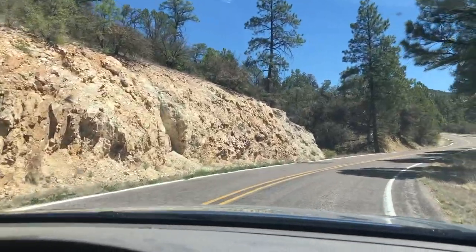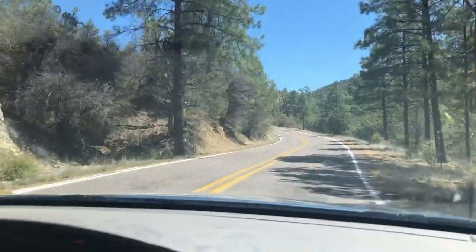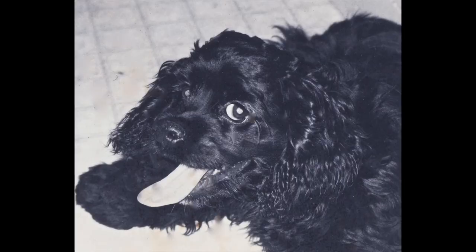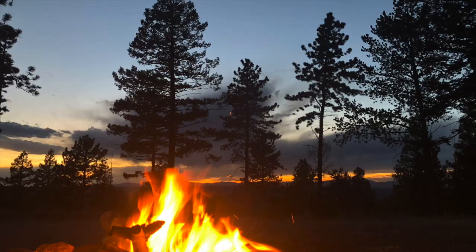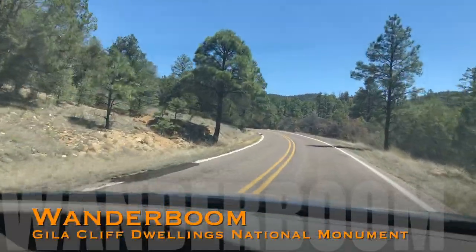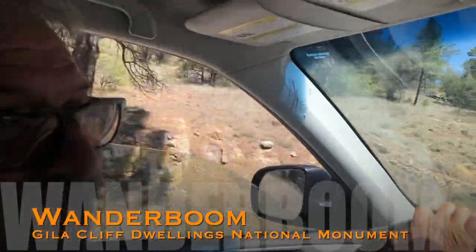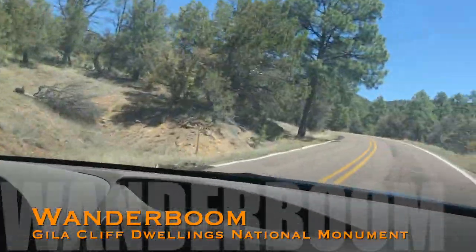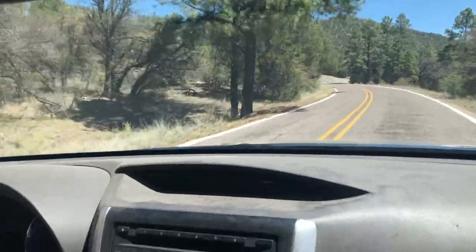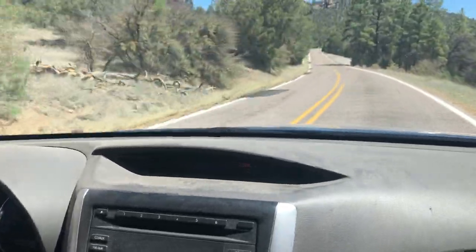On the way to Gila National Monument Cliff Dwellings. And supposedly it takes 45 minutes to go 15 miles. Woohoo! Yahoo! They say one of the hardest monuments to get to. Used to be the hardest from what they said. And it's still pretty hard.